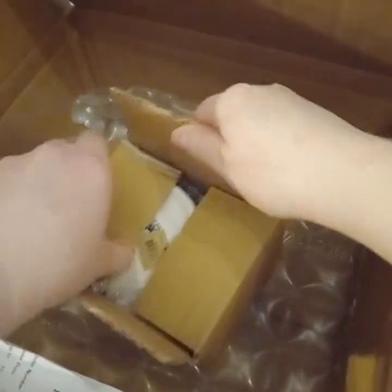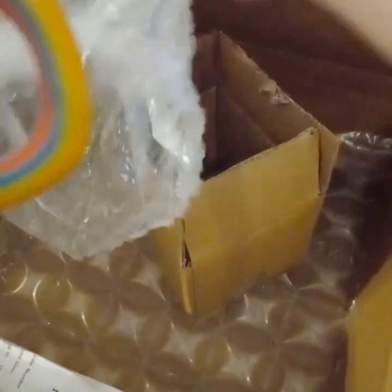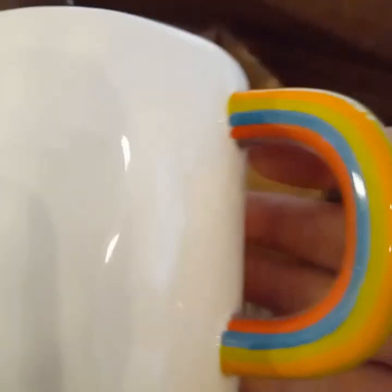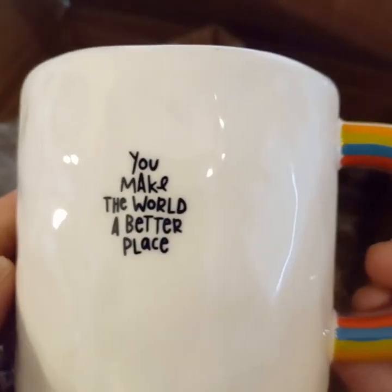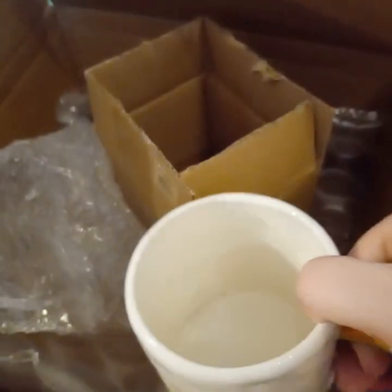And this last mug was for my daughter for her Easter basket. She had a handmade mug that I showed a few videos back at Christmas that broke and she was devastated. So I found this one for her and I felt like it was super cute. I loved what it said. And it was literally $8. It was on clearance too. They had a really good sale.